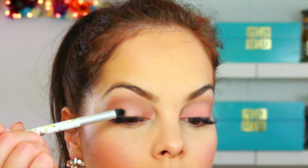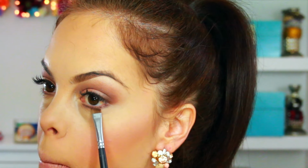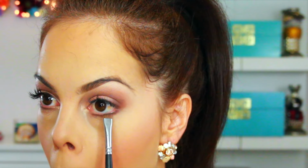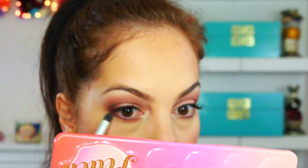On the center of my lid, I'm going to apply the color Nectar. This is such a beautiful, shimmery color. Now with the color Charmed, I'm Sure, I'm applying it with an angled brush underneath the lower lash line, and then I'm going to smoke it out with the color Summer Yum again.